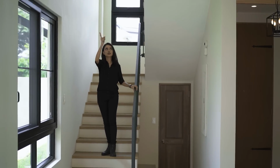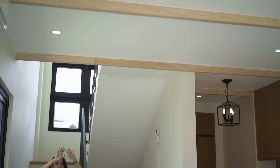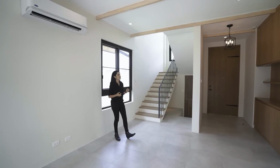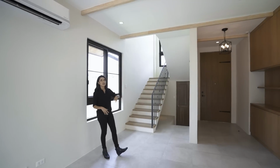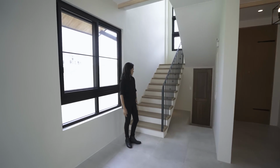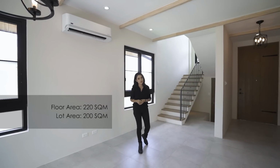I forgot to mention these. So you have some aesthetic beams throughout this entire area. So again, it looks very minimal, but it adds to that rustic vibe. So many things in here are both modern and rustic. So you have your beams, your built-ins, your chandelier, and especially this. This is genius.